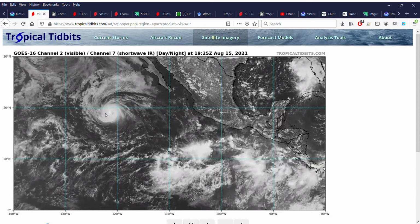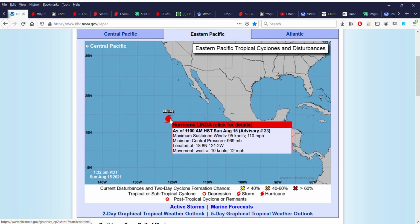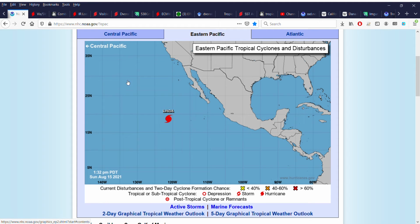Real quick, let's get right to the details on Linda. According to the National Hurricane Center this weekend, and I don't necessarily agree with their assessments, the latest intensity estimate is down to 95 knots, or 110 miles per hour. Minimum central pressure is 969 millibars. It's located at 18.8 N, 121.2 W, so it's pretty high up in latitude. It's moving west at around 10 knots, 12 miles per hour.